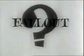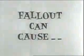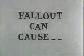But what happens if you do get exposed to a great deal of fallout? Food or water has been contaminated by the dust. Internal damage may occur. When dust has been left on skin, there will be skin burns. When you have been near dust too long, there may be radiation sickness. Exposure can even cause death.